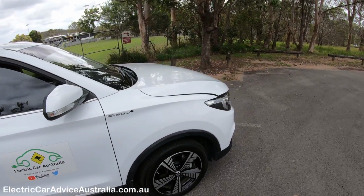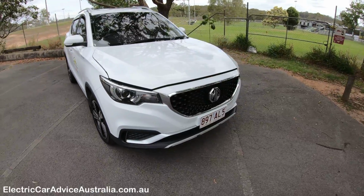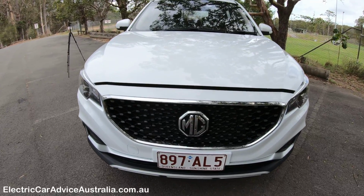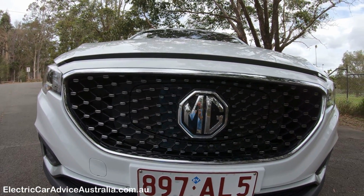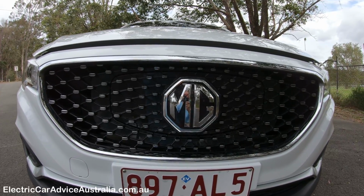So let's move around to the front of the car as the wind picks up, so I hope you guys aren't getting any wind noise. So this is another way you can tell the ZSEV. So it's got a semi-filled in grille at the front, and I should have also mentioned the wheels as well. They were specific to the electrics, those wheels.